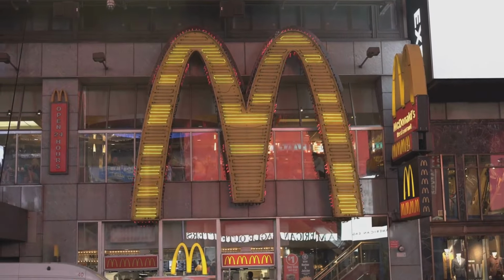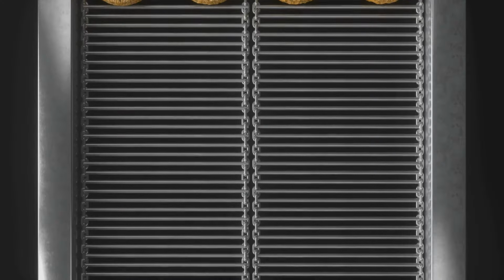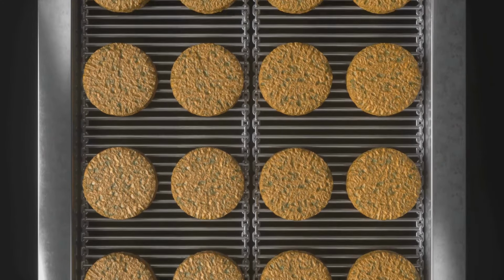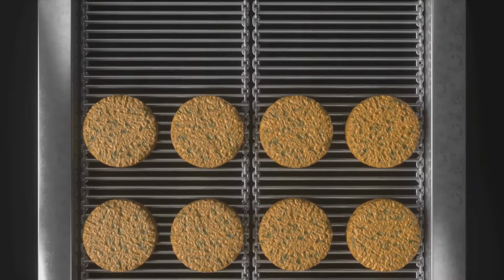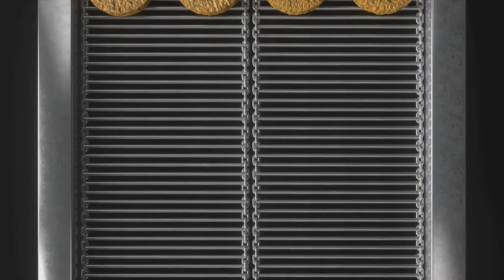Our journey now takes us from the factory to the familiar setting of a McDonald's restaurant. Those perfectly frozen patties, locked in a state of suspended animation, arrive in refrigerated trucks, ready to be transformed from frozen discs into juicy, flavorful burgers.